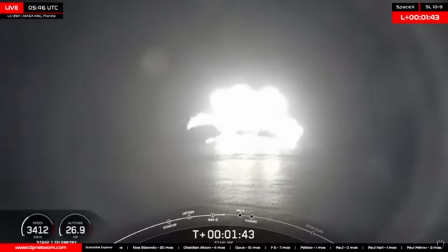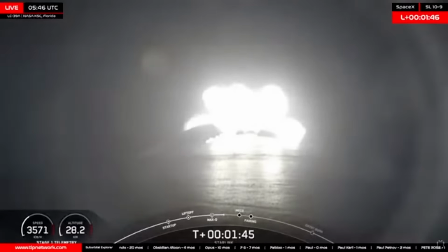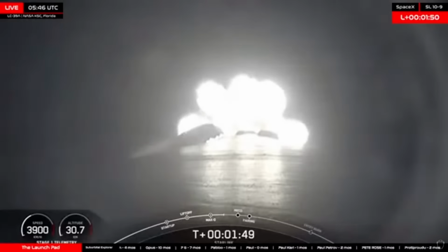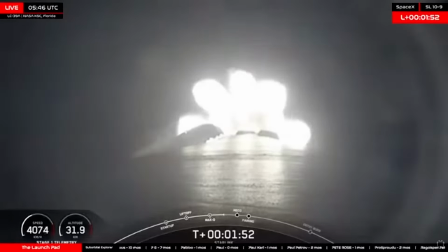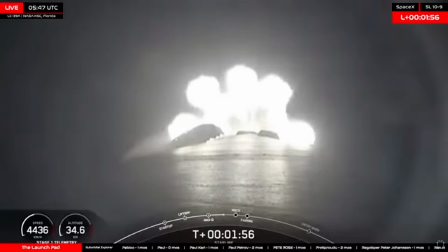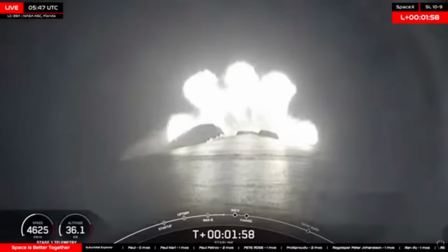The next milestone will be the beginning of a sequence of events, kicking off with MECO, or first stage main engine cutoff, starting 2 minutes 26 seconds into flight. Immediately followed by first and second stage separation, MVAC engine start, grid fin deploy, and then fairing deployment about 25 seconds later. You heard there, MVAC engine chill has begun in preparation for that MVAC engine start.